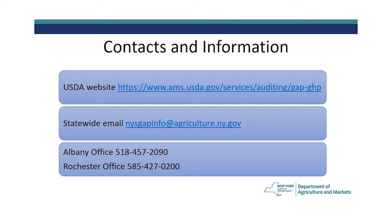The second being the statewide email. This will go straight into an inbox that's covered through Rochester and Albany. You can throw any questions in there or any information requests or audit requests. And then lastly, our contact phone numbers for our respective offices.